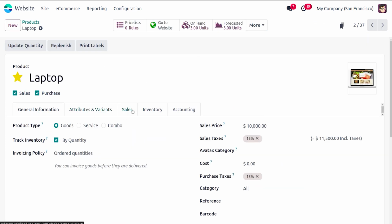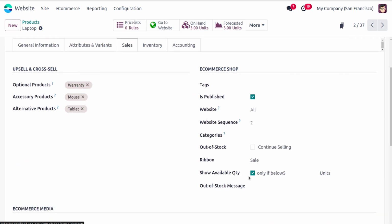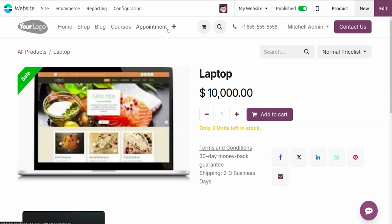Then again, I'm choosing another product, laptop. Here we can see under sales, we can add upsell and cross-sell products, like optional product, accessory product and alternative product for this particular product. And here we can see show available quantity, which means if I enable this one, then if the quantity is below 5 units, the available quantity will show. Let's check. For that, I'm going to the website from here, and the product is open. Here we can see the on-hand quantity is only 3 units left in stock, and the product ribbon is shown here.